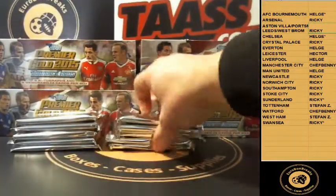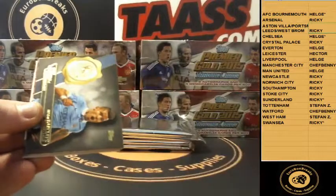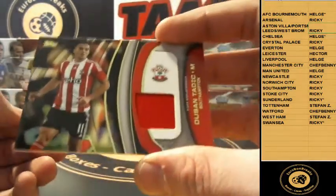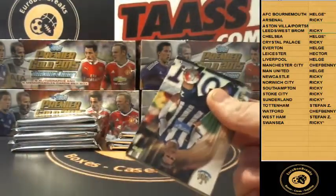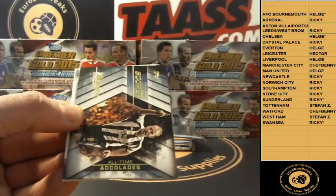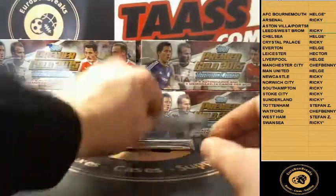Alright, box number two. Could be orange, maybe. Got base. Sergio Aguero for Man City. Is it numbered? No. David James for Liverpool. And Dusan Tadic for Southampton. Base. Black base for Liverpool. Nice. Philippe Coutinho, 20 of 25. And we got Alan Shearer and, wow, Andy King again. Leicester all over it. Jersey. Hector and Leicester.